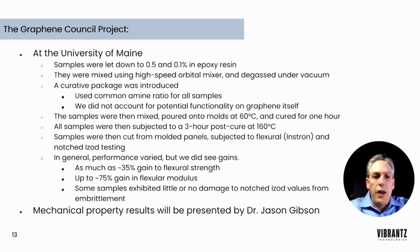At the University of Maine, the samples were let down to 0.1 and 0.5% loading in epoxy resin based upon weight. The samples were then mixed using a high-speed orbital mixer and degassed under vacuum. A curative package was then introduced, and in the curative package, we used a common amine ratio for all samples. We did not adjust stoichiometry to account for potential functionality in graphene itself. We wanted to keep all things the same and treat all samples exactly identically.